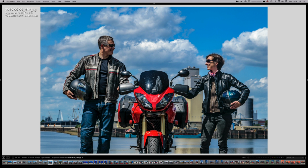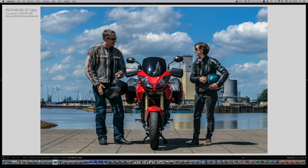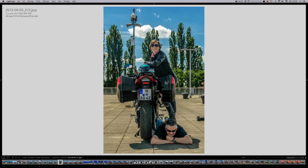Okay, now there are some shots from the happy couple. Basically the same thing to say here. Harsh light in the sun, faces in harsh sunlight is always difficult. Okay, that's the making of.